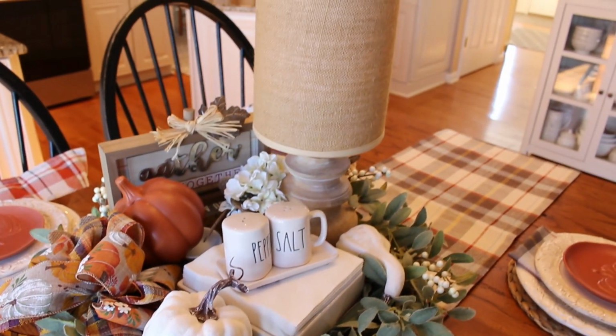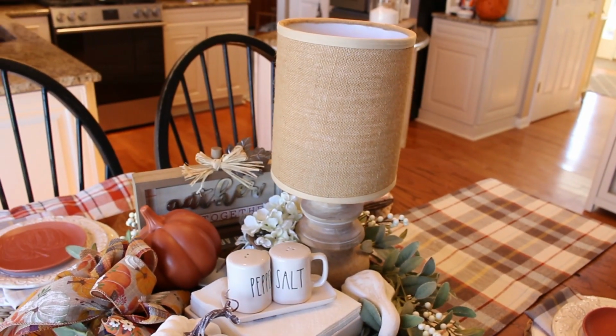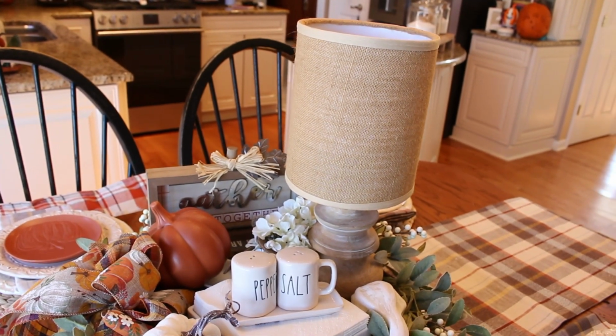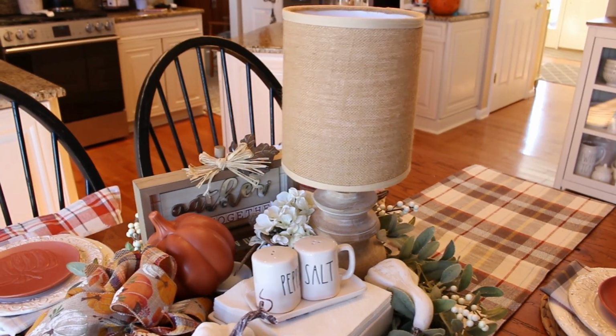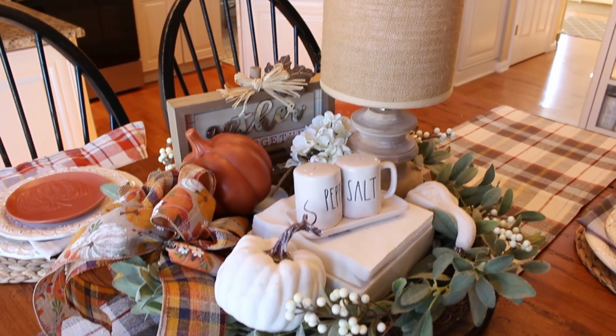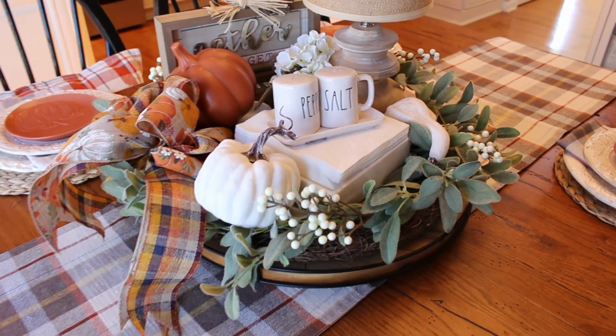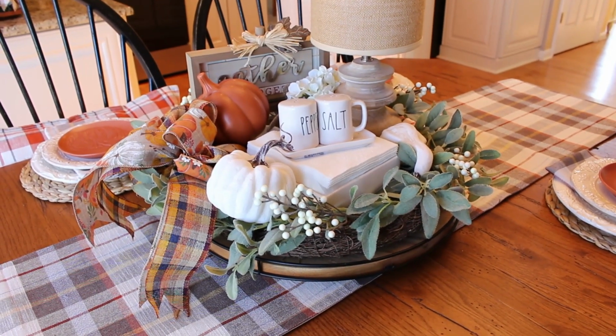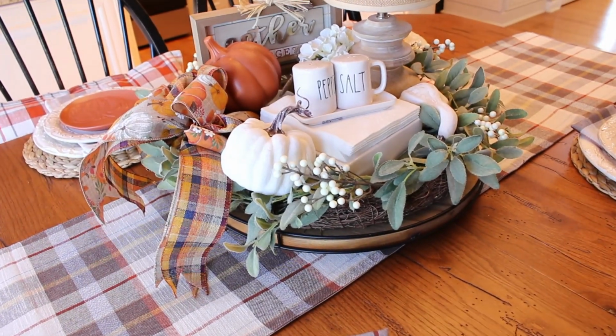I always have this lamp on here. We use it as a night light in the evenings when we're downstairs watching television. So I just love things that are simple. I used to do a really big, involved tablescape every year, but I think keeping things simple has made it more useful for every day.